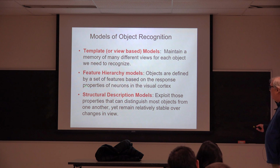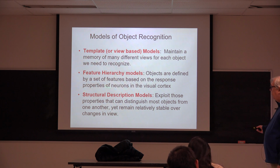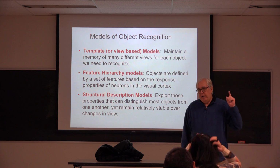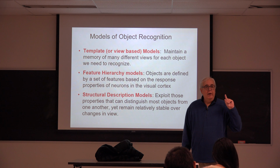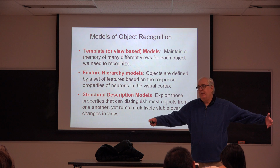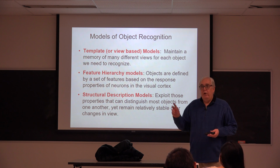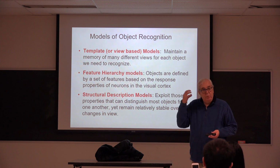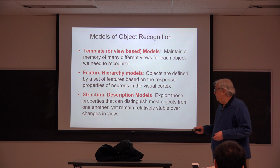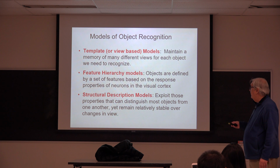So feature hierarchy models are a little different. For those of you who are in neuroscience here, as there are many of you, this model is based on neuroscience results, in particular what we know about the inferior temporal cortex. I don't know if you remember way back from the first module, but I talked about the cells in there have really big receptive fields. They don't really care where an object or pattern appears within the receptive field. And we also know from brain damage that if you damage that part of the brain, that's where you start to get impairments in object recognition. So feature hierarchy models are based directly on that, and I'll give you more details about this a little bit later.